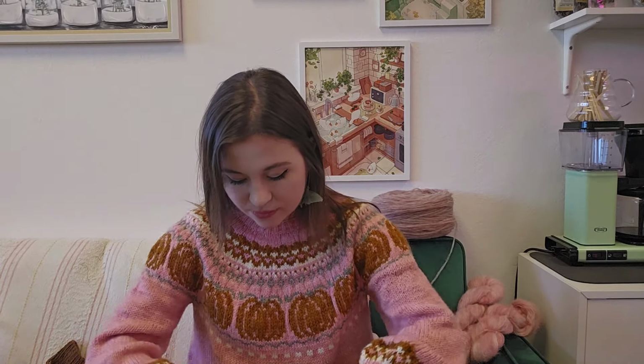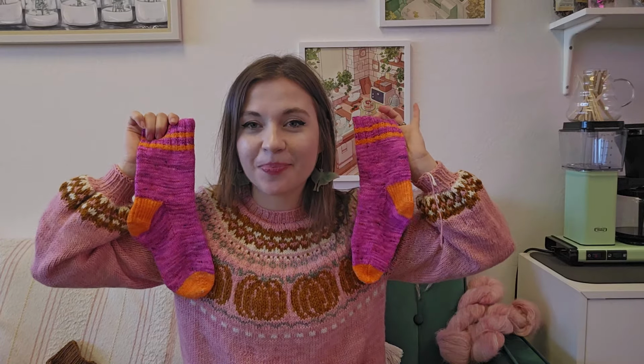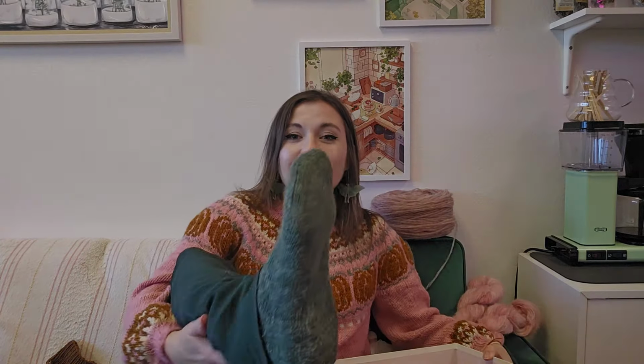So I have a couple of treasures in here. Oh, my socks. I was hoping to wear these. I haven't worn them since I finished them. I am wearing hand knit socks today, but they are green, and my whole outfit today was green. I just put on the pumpkin sweater. These are fun because these are actually made out of non-superwash yarn and linen, and amazingly they have held up the best out of all the socks I've ever knit, so that's pretty cool.